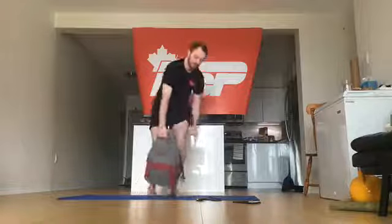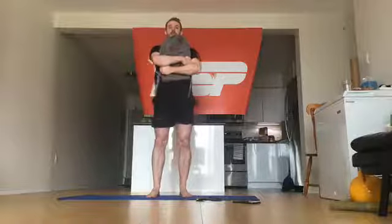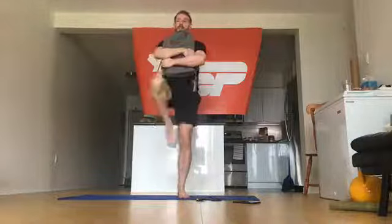So we're going to do three movements: loaded march, a devil's press, and a backpack swing. So the first one, you're going to take your backpack, hold it, squeeze it into your body, and then we're just going to march. 45 seconds of work, 15 seconds rest to transition.